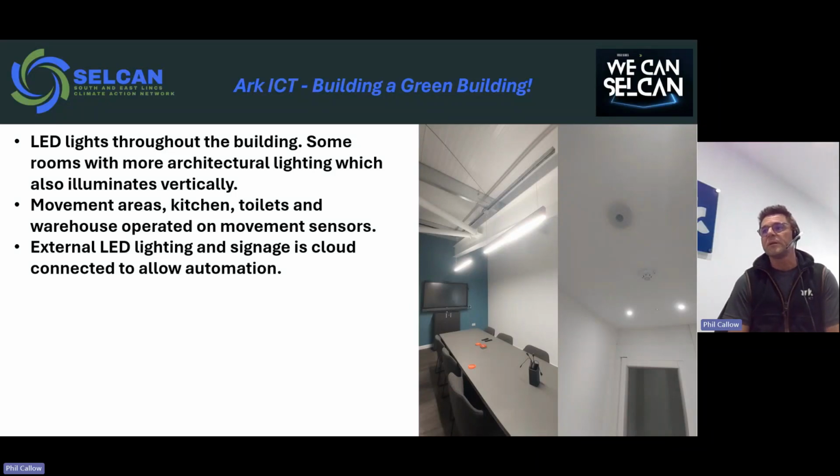We also use movement sensors, so you'll see an image on the right hand side. It's a lot of white things on a lot of white things, so hopefully you can pick those up. But in all of the areas that would have natural movement in them, so the kitchen, the toilets, the warehouse, the stairwells, and some of the corridors, they do not have light switches at all. You cannot turn the lights on or off. They're all illuminated by movement sensors only.